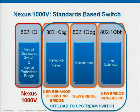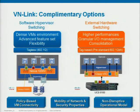All these other hardware standards are being applied to the upstream physical switches, allowing you to leverage the upstream physical switch for virtual machine traffic switching. And Cisco already supports a lot of these. From a Cisco perspective, the technology we've been talking about is what we call VMlink, which is adding server virtualization intelligence into the network so that I can understand vMotion. We actually have two implementations today.